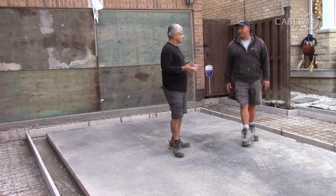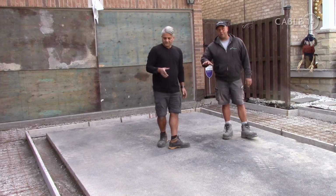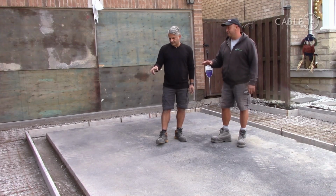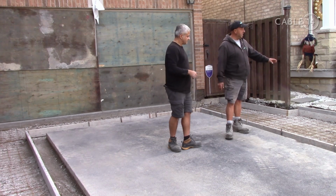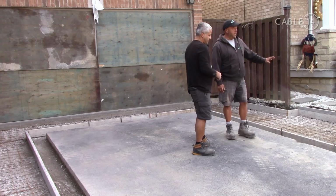We're ready to pour. Joe, how important is preparation? Prep work is 100% of the job. If you don't do it right, you're not going to have a proper job done. Right now we've got the forms set, we've got the wire mesh in place, we've got 6 inches of concrete because it's a driveway. On this side here, we've raised the edge up so we can do a French curb. Nice. And that's going to be ready to go in about 10 minutes.